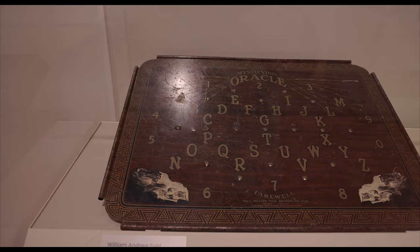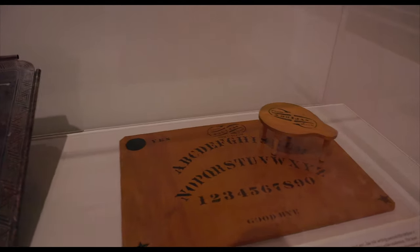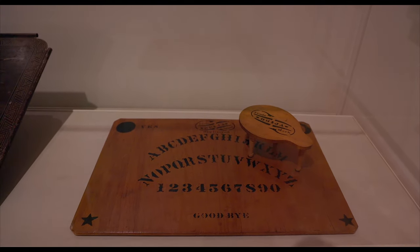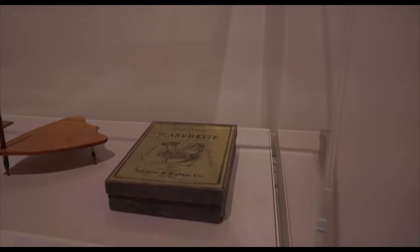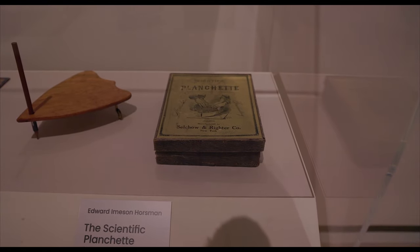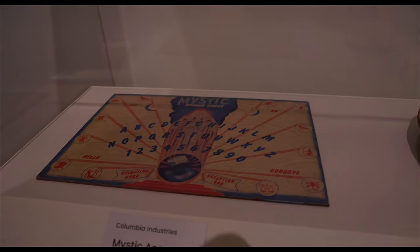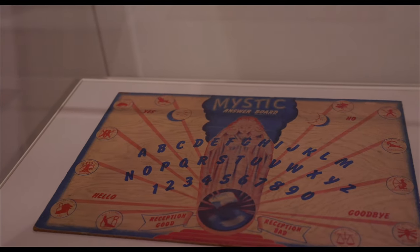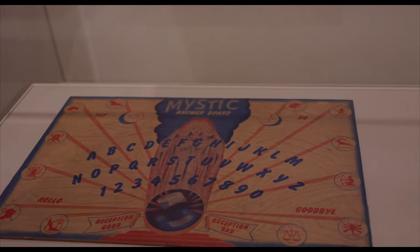Here we have some vintage talking boards. Here's the other one here. And he said these used to be a big thing that a lot of people used. Oh wow, this is a little planchette. It's a box for the actual planchette there. The Mystic Answer Board. I would like to start collecting spirit boards, talking boards. They're cool. I love the art and just the aesthetic of them.